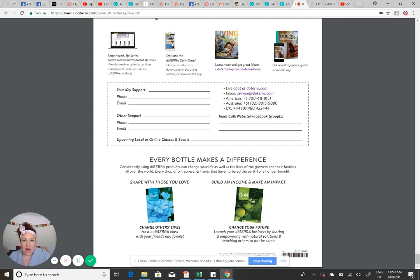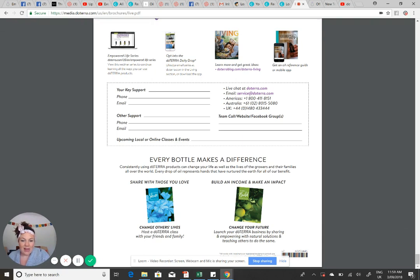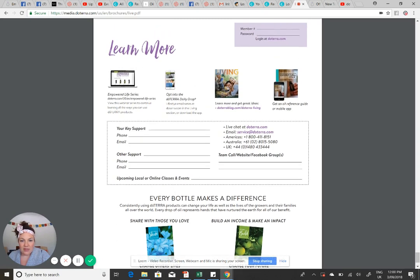For those of you who don't know, I was actually a teacher, and about a year into my doTERRA journey of just using them, I actually said to my hubby, that's it, I'm not going back teaching. I need to tell people about these oils. So this is my full-time job now. And I've replaced my teaching income, and my life is just so much more full because of it. And so that is available to anybody if you choose. Okay, you don't have to do that, but it's there if you want it. Just reach out if you do.